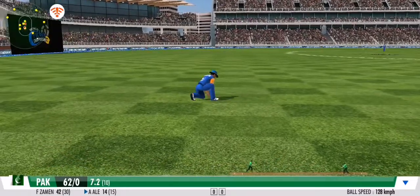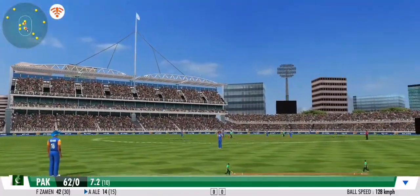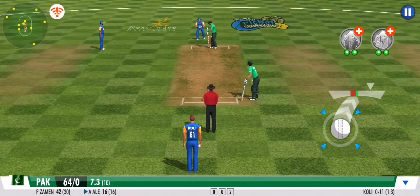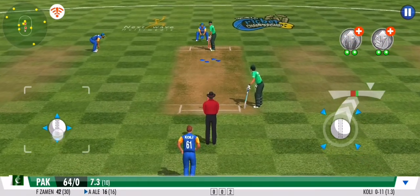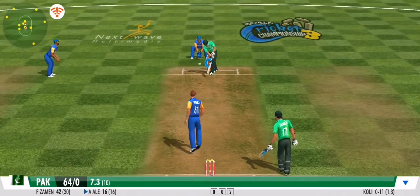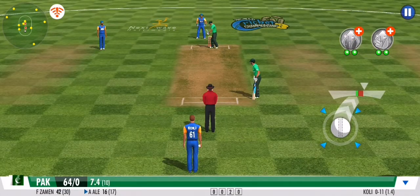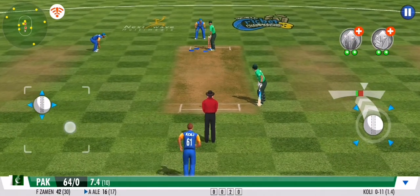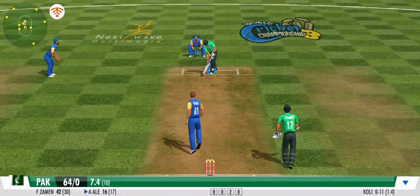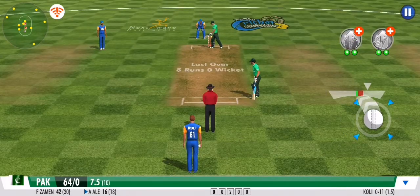Great coordination between the pair. That's terrific running. Some aggressive defence there from the fielding side. Driven, goes to the mid-wicket fielder on the leg side. No runs added. The fielders are pulling out all the stops.